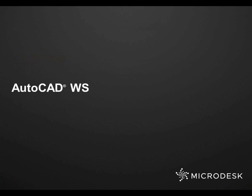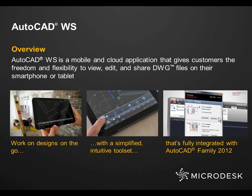AutoCAD WS is another one. This is a big one. This allows you to actually edit DWG information sort of in real time. It's a mobile and cloud application that gives customers the control and the freedom to be able to edit, view, share DWG files, whether it's on your phone or your tablet. And this one actually works with the Android system as well as the iPhone system.